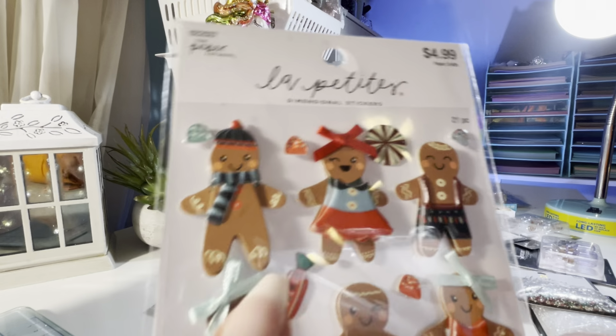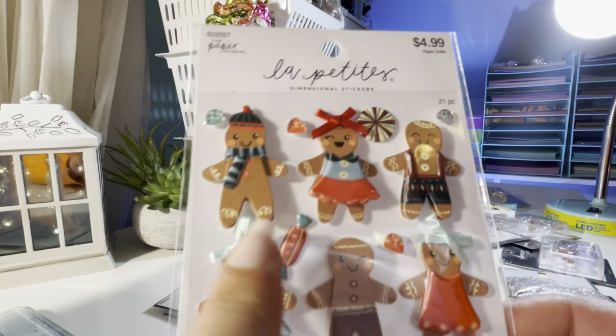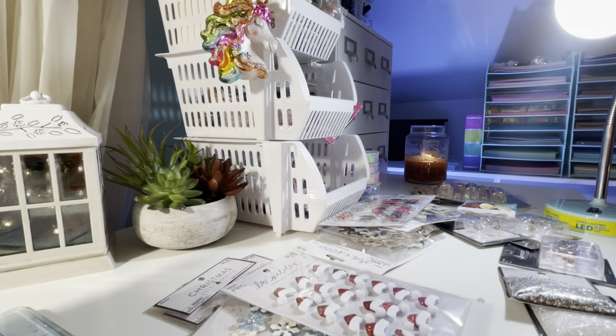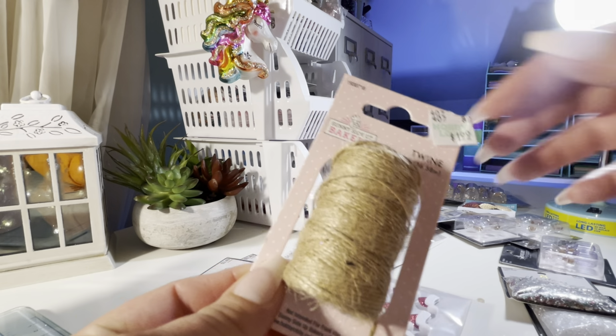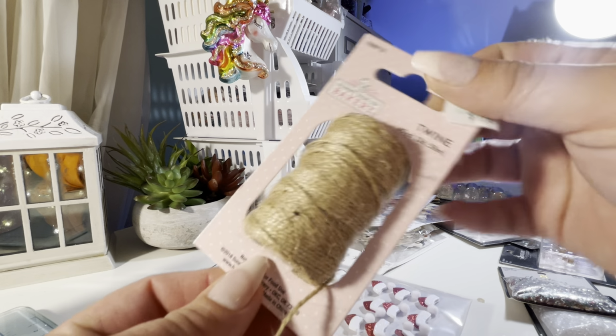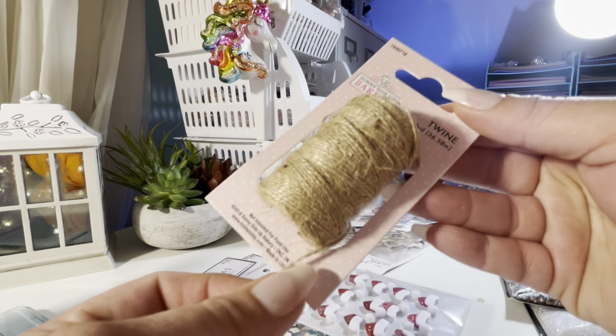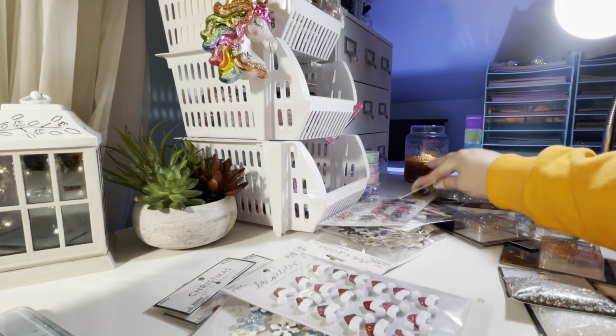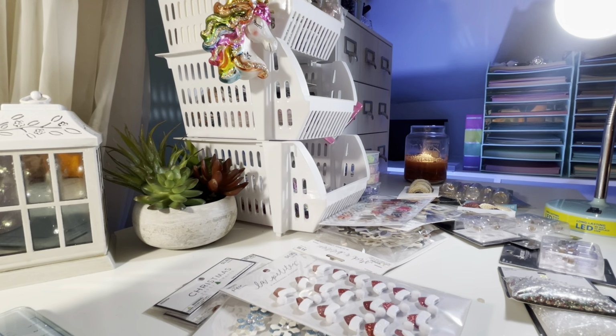This is a really cute set. They have cute little candies and peppermints. I bought some twine from the bakery section. I do have some of this in my stash, but it's much thicker. I just wanted a thinner twine. And I think that's not all that I got from Michael's.